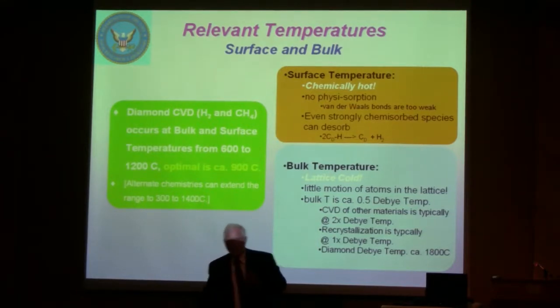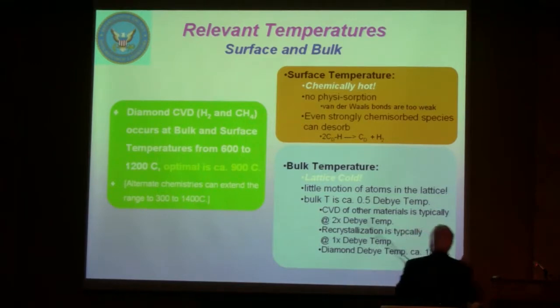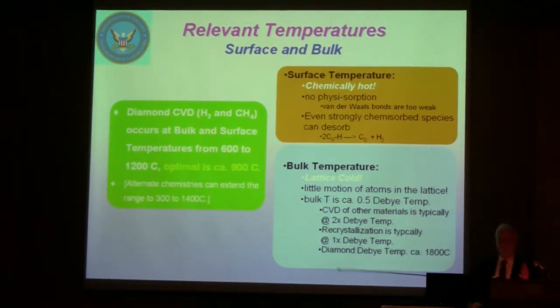And one thing I've observed over years of working with a variety of materials is that if I'm going to grow a high-quality single crystal of silicon, germanium, mercury cadmium telluride, or any sort of covalent material, it always happens within 10% of half the Debye temperature. Now, what does this mean? It means the lattice is cold. There's very little motion in this lattice. So if we have a defect that we build in, it stays. It's not going to anneal out. So diamond right now is showing two very unique things about chemistry that are different than most other chemistry of materials.